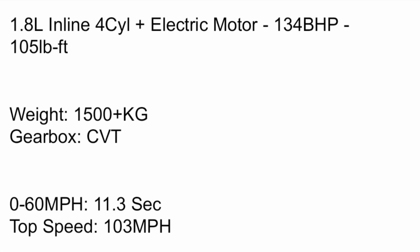The performance? Well, are you ready for the shortest thing of your entire life? It is the one and only amazing, sarcastically, one engine choice you get with the Prius Plus. Let's go! You get a 1.8 litre inline 4-cylinder with an electric motor producing 134 horsepower and 105 pound-feet of torque. Absolutely amazing! I know, right?